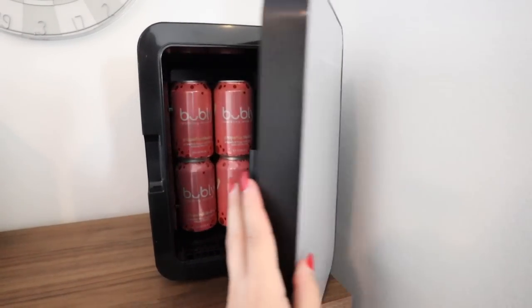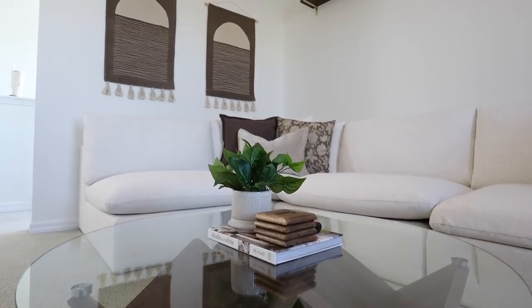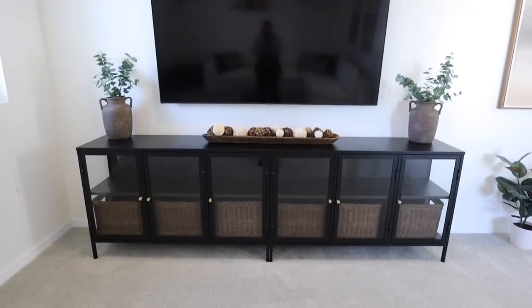I just love all the little nods, like the little mini fridge. Those are just such fun touches that we don't have in any other space in our home, and I know that we are going to utilize this room a ton.